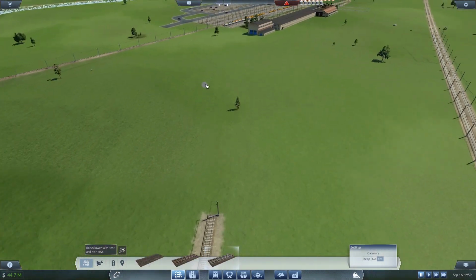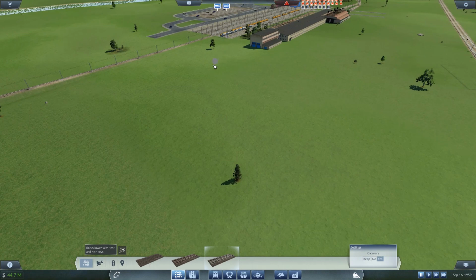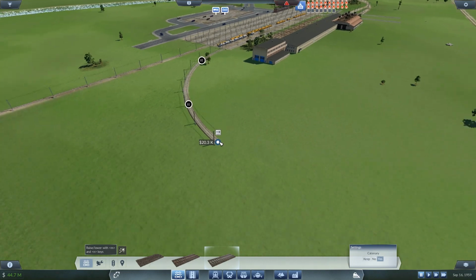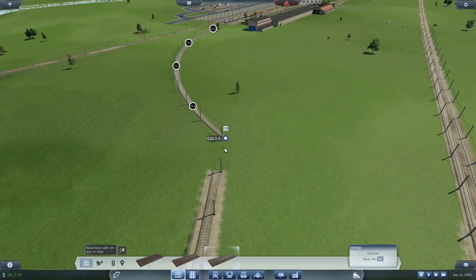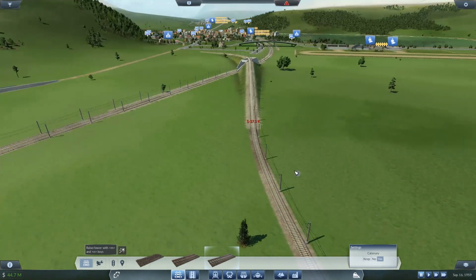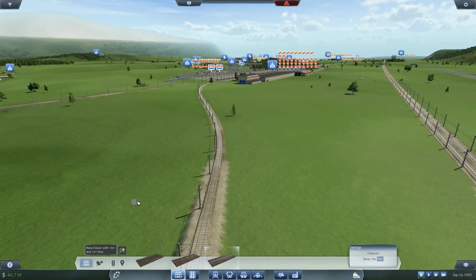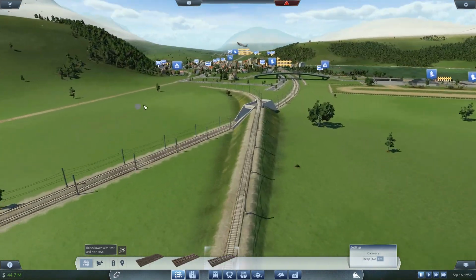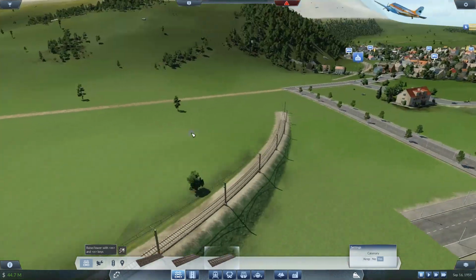Meanwhile, can I get this connection without it swan necking like a bandit? I think the answer is going to be no. A minor swan neckage has occurred. It could be worse. Yeah, it could be worse. And then we're going to do the same at this end.